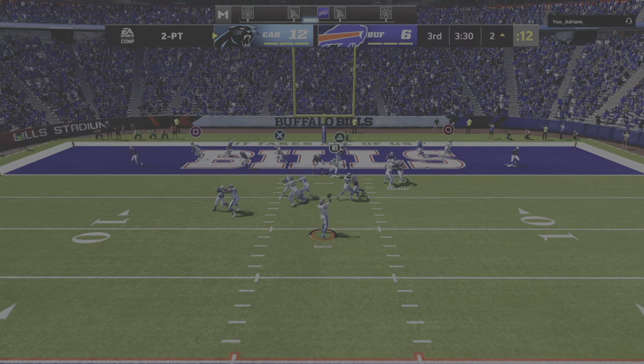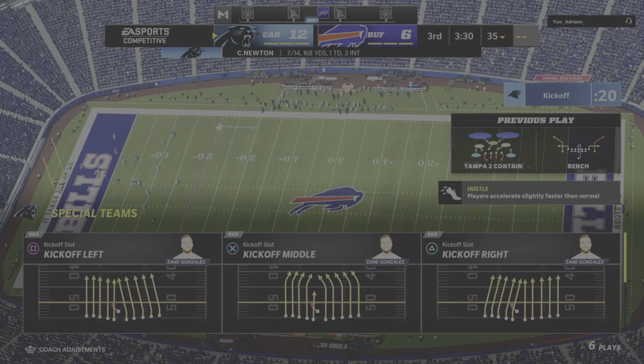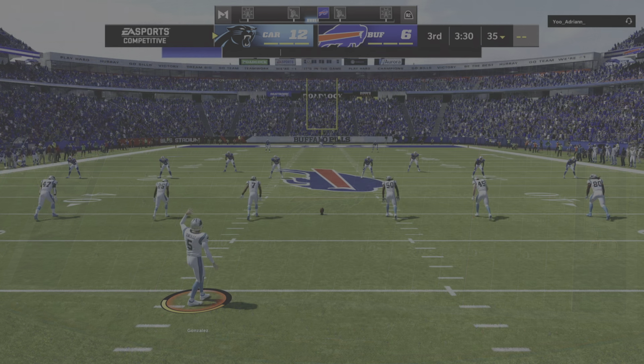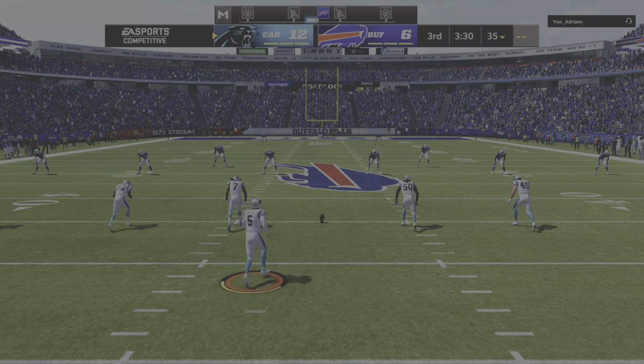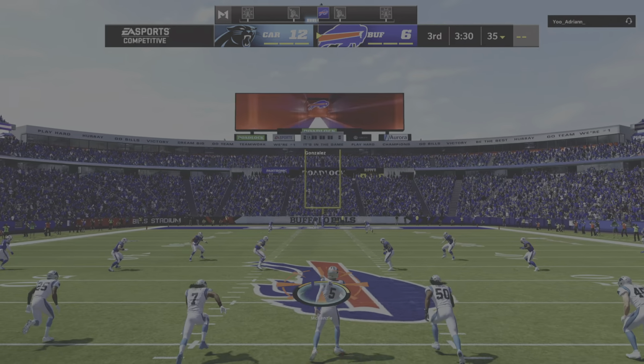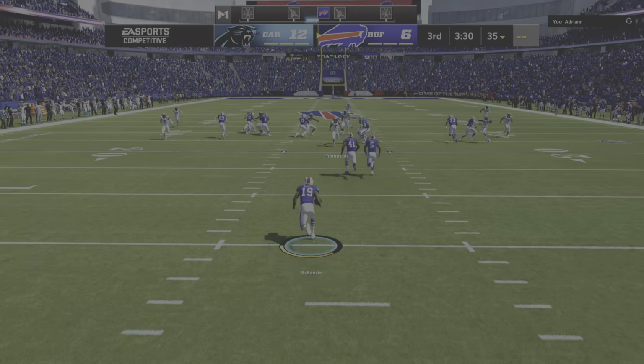Newton going to try and throw to the goal line, but it's incomplete. Tough there. Good pass. Hit the hands. He just couldn't bring it in. And every receiver's coach everywhere seeing that play: focus, focus, focus. Watch it all the way in and tuck it away.